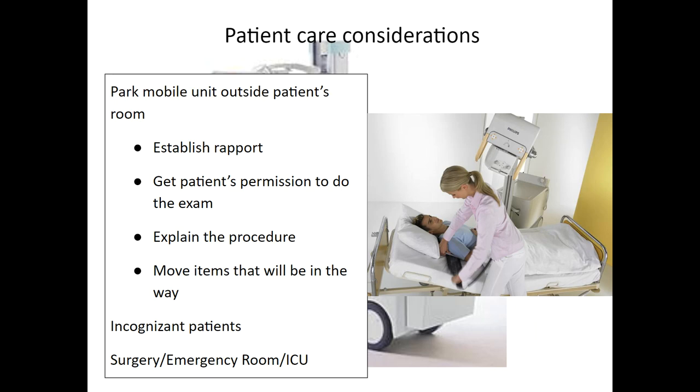Not that we remove other people from the room, guests for sure, but patients, we don't have other patients step out. So if they're incognizant, in other words, they can't understand what you're doing, I would still speak with them and kind of go through the motions. Maybe they hear you, maybe they don't, but I think it's the right thing to do.